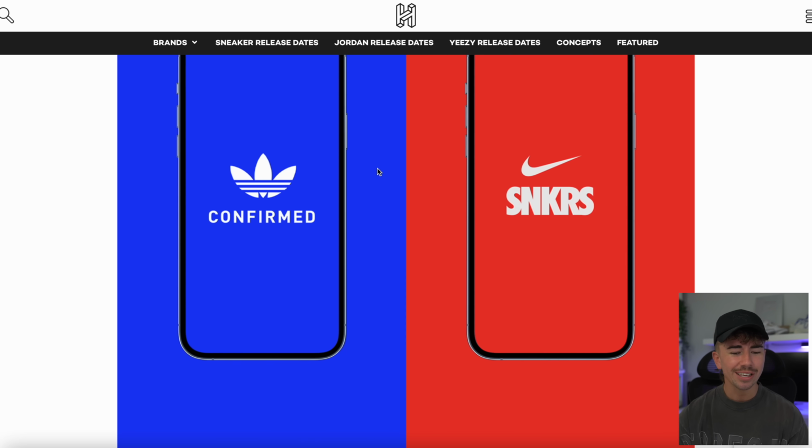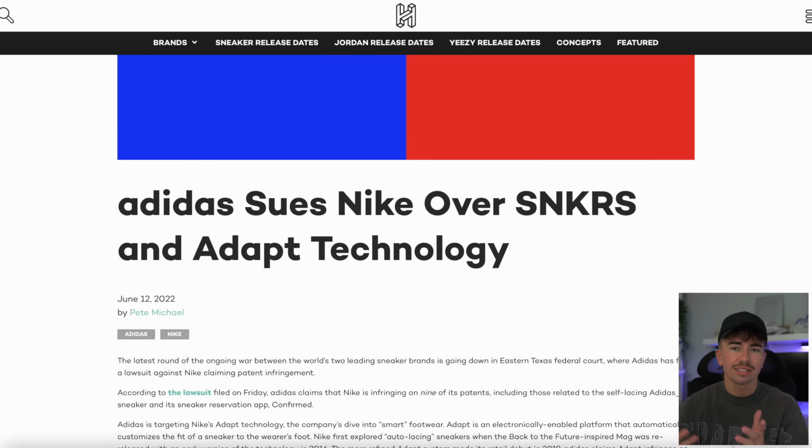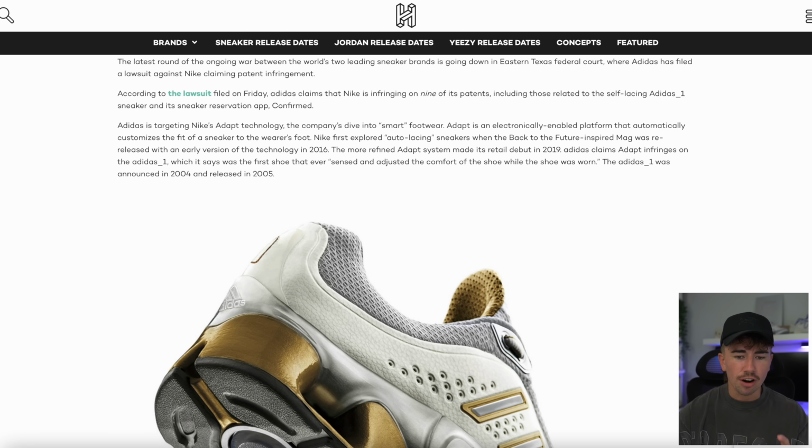Adidas sues Nike over sneakers and adapt technology, so sneakers as in the SNKRS app. According to the lawsuit filed on Friday, Adidas claims that Nike is infringing on 9 of its patents, including those related to the self-lacing Adidas One sneaker, which I have never heard of. Adidas, have you made a self-lacing sneaker? And then also the reservation app, the Confirmed app.